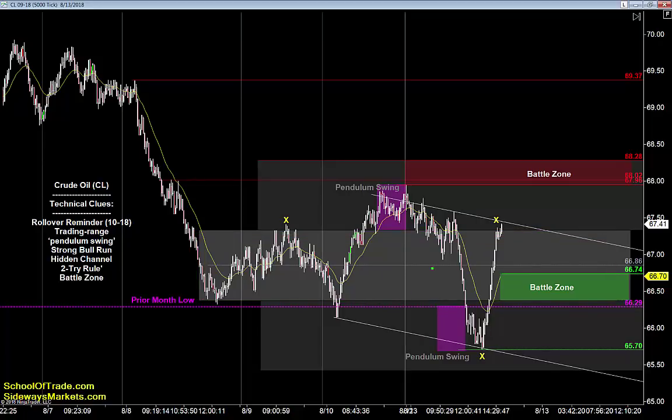But boy, oh boy, as we come off that pendulum swing, look at the strength, right, of this move. It's such a strong move, it's hard to imagine trying to sell this market until the momentum shifts back in our favor, right? That tells me, of course, to wait for the buyers to try twice using the 2-try rule, and then we can look for selling opportunities once we turn back down again, preferably right below the moving average. Anytime we see a strong move in one direction, we're expecting to see another attempt to go higher, just like they did here, right? Strong move up, pulls back, they try again, then we roll over. That will be similar to what we're looking for here tomorrow.